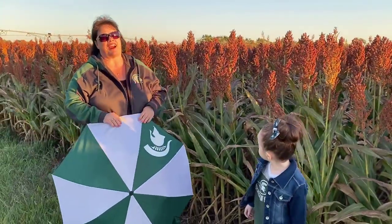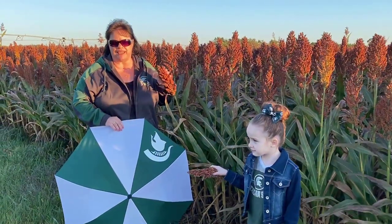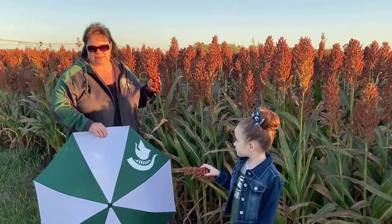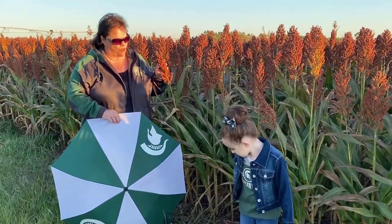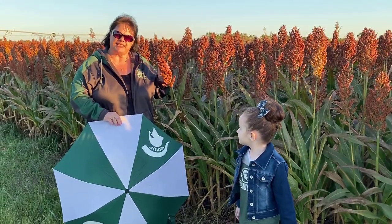Okay, here we are at one of my favorite crops. I think this crop is so pretty. Do you know what it is? This is called sorghum. And we can use this in baking or cooking. It's like a thicker sweet syrup, thicker than pancake syrup. But what do we use this for? To feed the birds. It goes into bird seed.